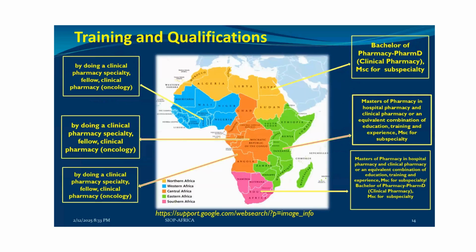If you look at diversity in Africa, we're looking at West and Northern African countries. Most of the countries there have already integrated clinical pharmacy services, even the scheme of service itself. So from the country level, they have been able to identify and recognize the professional. When you look at Egypt, you can see the Bachelor of Pharmacy. Someone who has a Bachelor of Pharmacy has to go for PharmD or clinical pharmacy, and they can do MSc for subspecialties, like cardiovascular, oncology, etc.